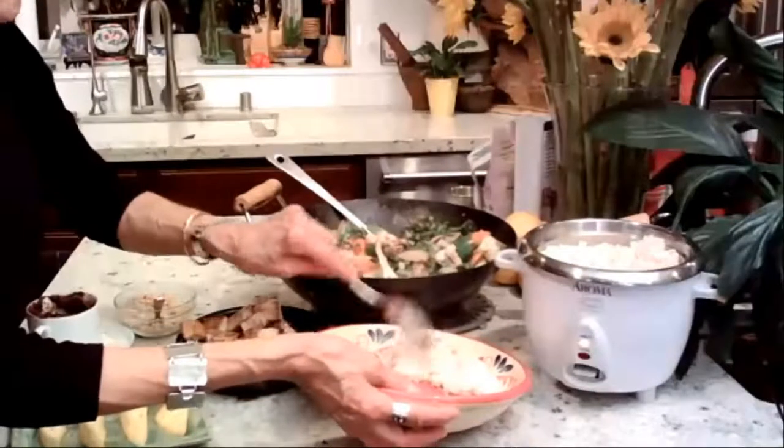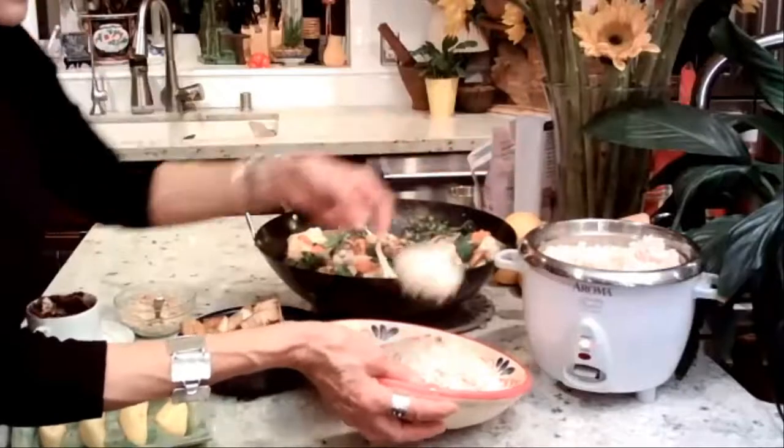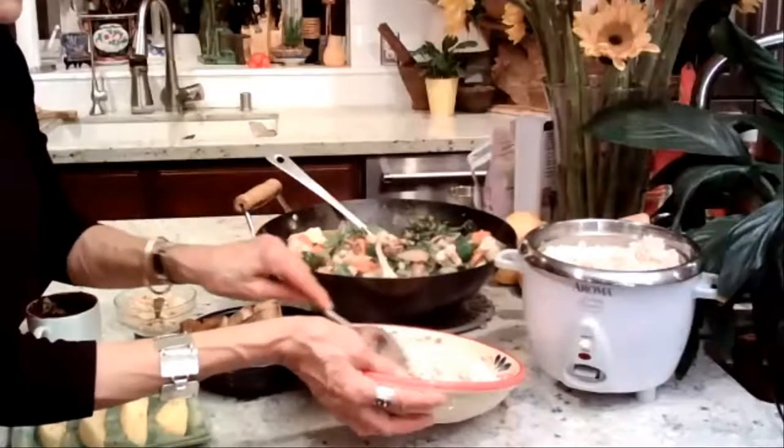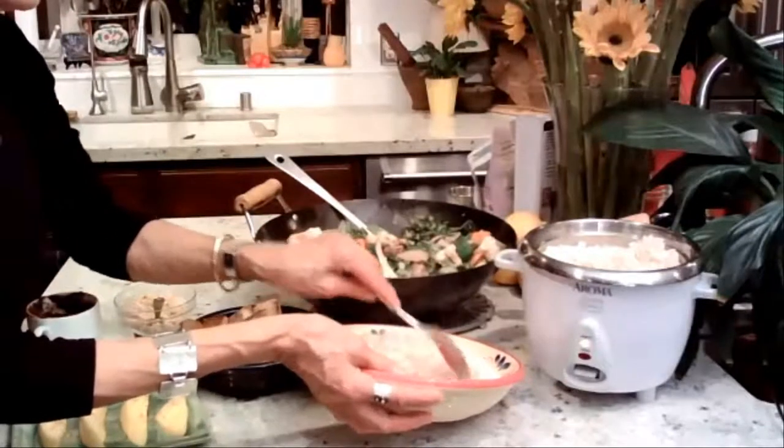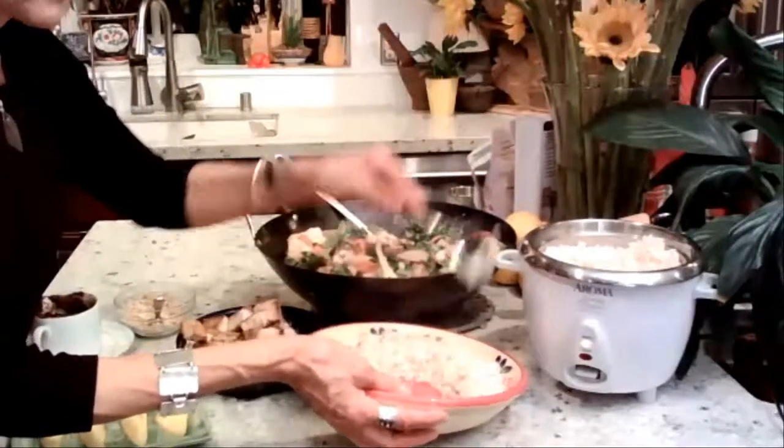So with all that being said, I don't go out of my way to eat rice all the time. I eat my oat groats. I like buckwheat. Because I don't do gluten, I can't do farro, but farro would be great. Wheat berries would be great.